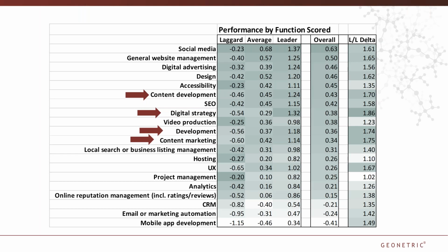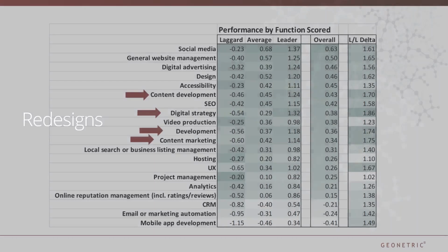The last item that leaders are doing particularly well is development. And again, these are things where they have that capability. Sometimes it's in-house. In this case, for many of these organizations, it is an outsourced development capability, but they have the ability to get some things done from a technical perspective as well. So with all that in mind, let's jump into redesigns.